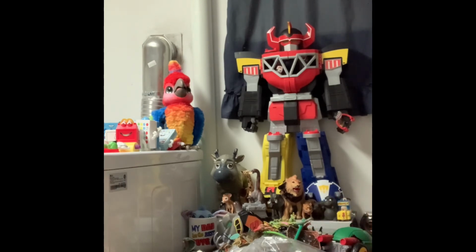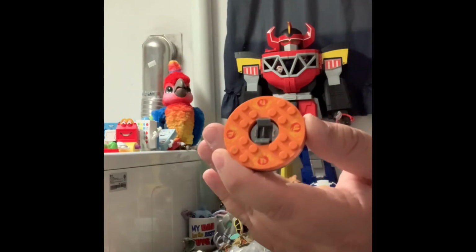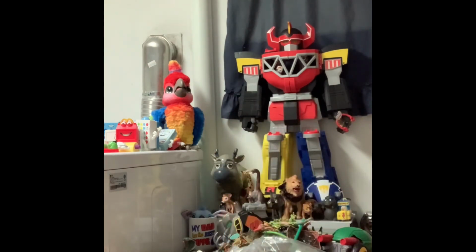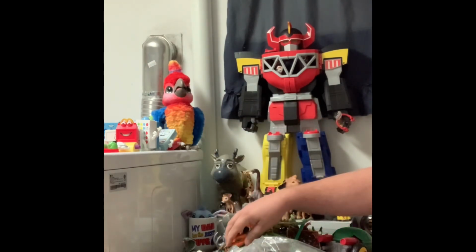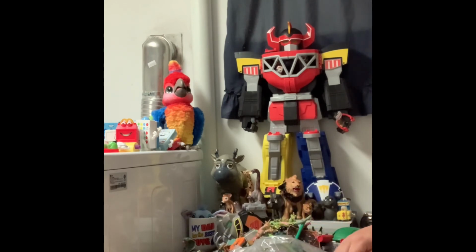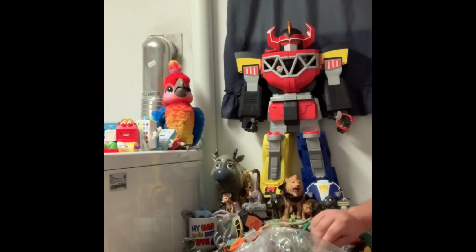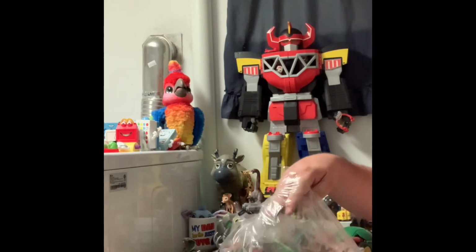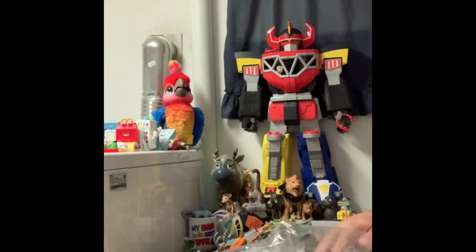And then here's a Lego spinning top kind of thing, and I think it's from Ninjago, maybe? Something like that. I think that is everything that is worthwhile in here. There's a lot of stuff in here, but that's about it.